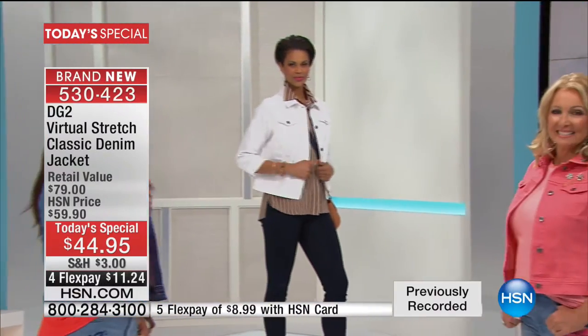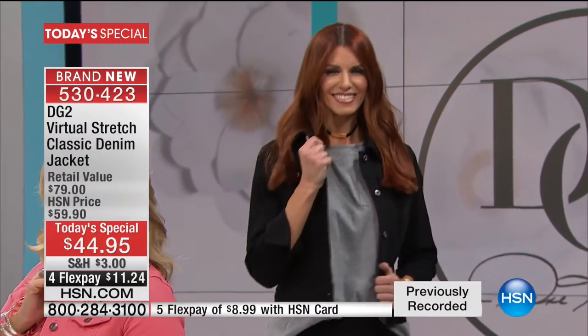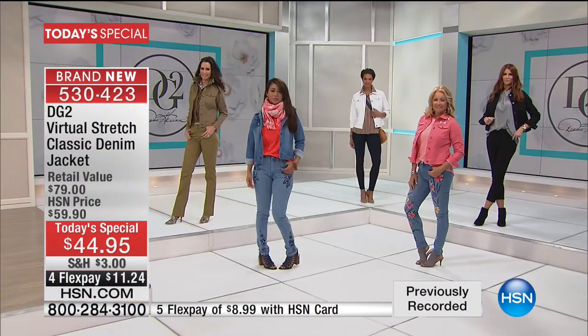I just happen to love it with jeans. I love it with our leggings. We showed it earlier this evening with one of our floral knit leggings. I love it with a tennis shoe. I love it with a dressy piece of glittery necklace jewelry, like a J. Crew look.